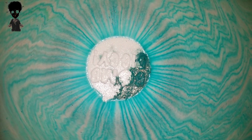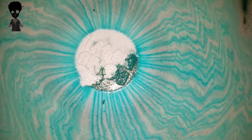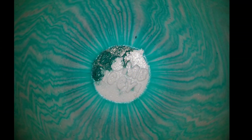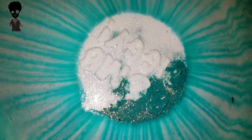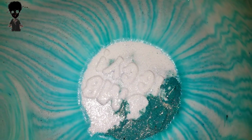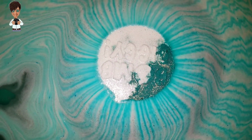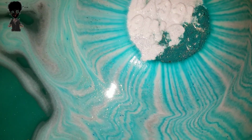This thing has been going for a long time. I wonder how much is left underneath, but I really don't even want to disturb the prettiness that's coming out of this card. Let me just take a picture. Alright, now let me go under and see what we have here. Is it like, oh no. Oh, this bomb has plenty left to offer. So there is plenty more sparkle to go in this tub, actually.